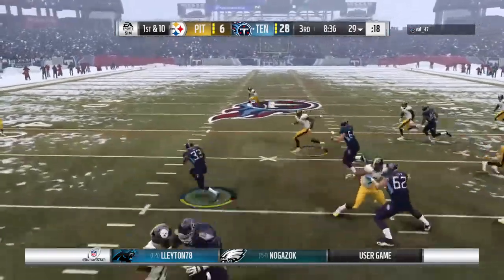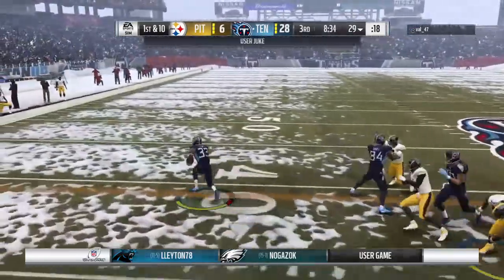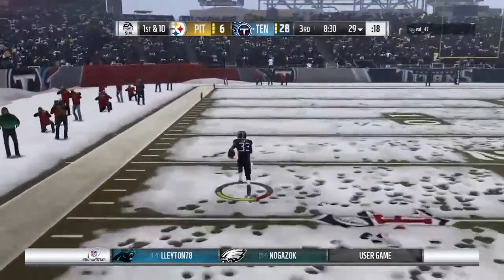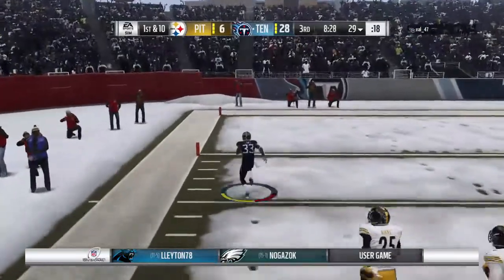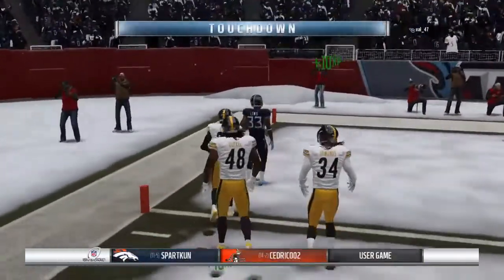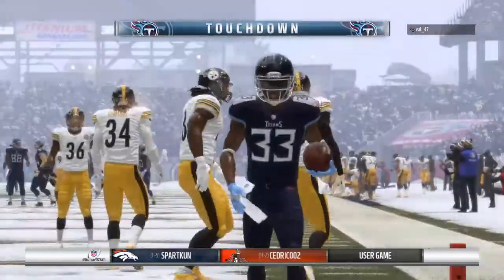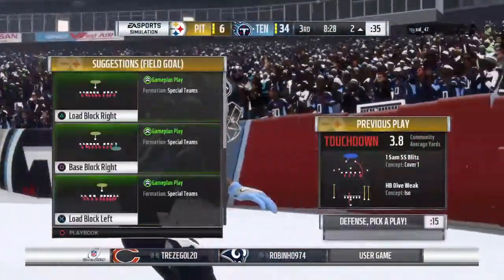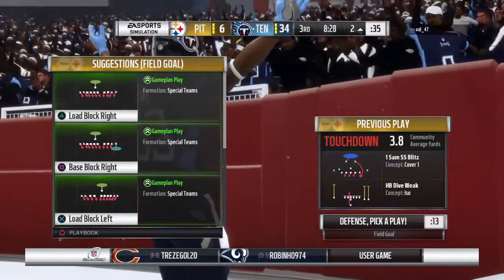They'll start things on 1st down with Dion Lewis. Space to maneuver at the 40. Dion Lewis, the 30, 20. Touchdown. Touchdown, Titans. Dion Lewis, 71 yards. And the Titans find a way to stretch their lead.